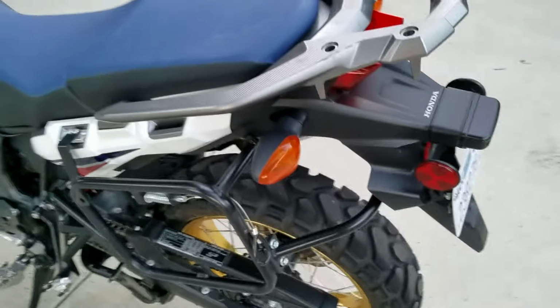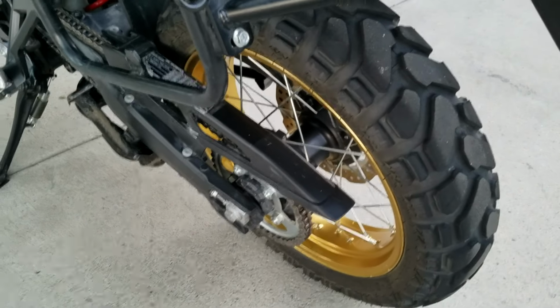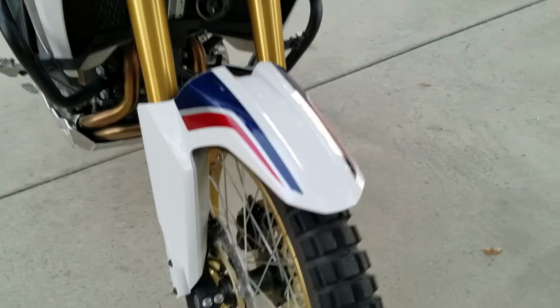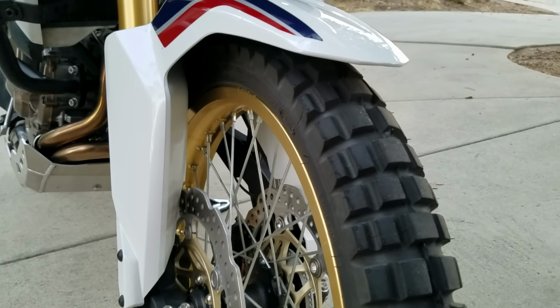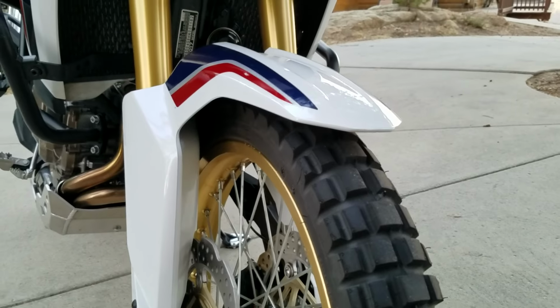For tires right now, I'm pretty happy with these. This is the Mitas E07 Plus. I think it's their new one. They call it the Plus. That's been a good tire for me. I only have 400 or 500 miles on it. And then I have a Continental TKC 80, the good old TKC 80 on the front. I still haven't found a front adventure bike tire that I like more than the TKC. It just does its job.